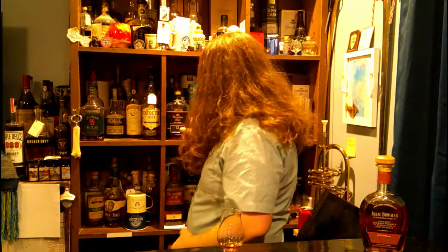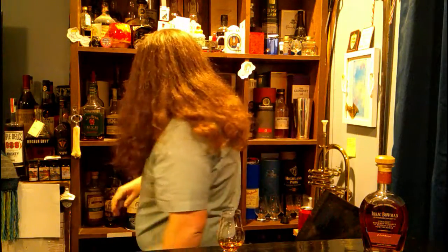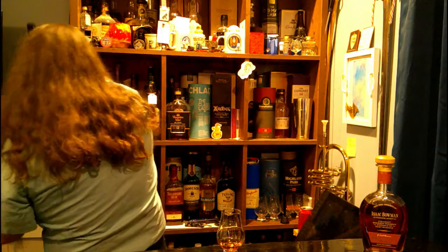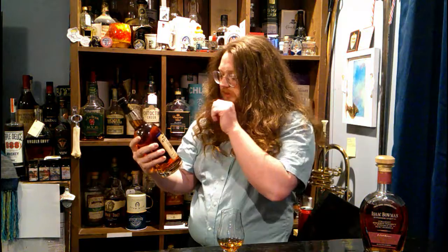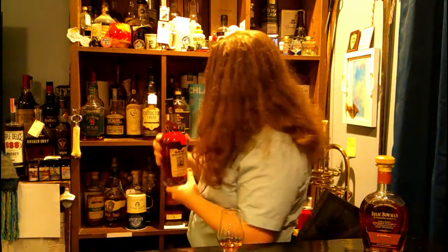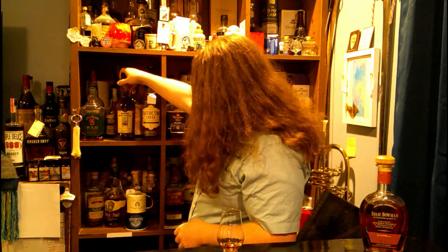And that brings us to the second part of our show, where I talk about what's on the roster for next week's review. So to replace the Isaac Bowman, I have Bare Knuckle Straight Bourbon Whiskey, which is distilled and bottled by KO Distilling in Manassas, Virginia. Another Virginia product.